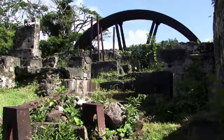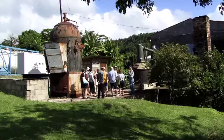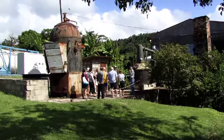More or less all the estates were destroyed. Eventually, the revolution was put down by the British troops, and then we had to rebuild the whole island.